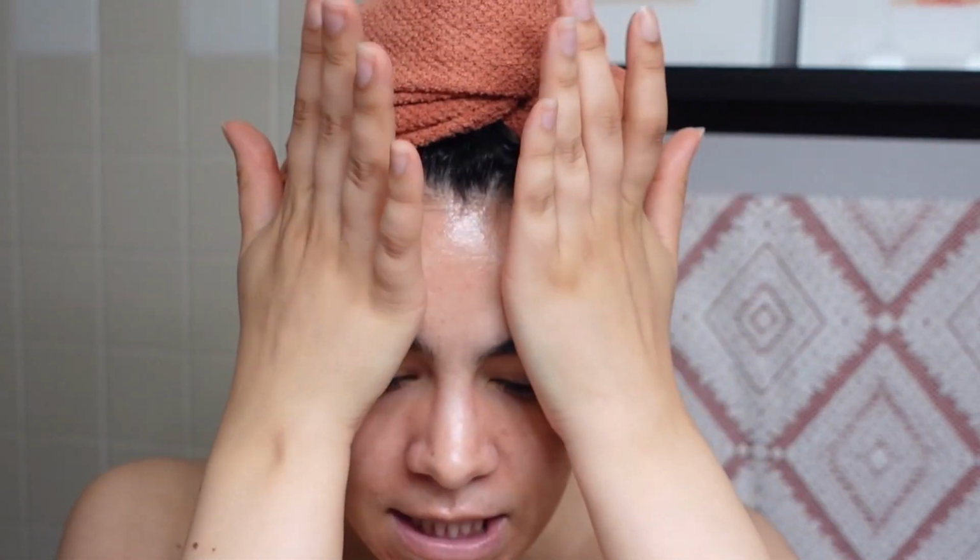And this just helps keep the layer a little bit lighter than directly applying it to my face. At least that's what I found. And then when you press it in, it helps with the absorption too, so that you're not getting a really heavy layer on the skin. And you can even do it again, warm up your hand. It's actually pretty relaxing when you really warm your hand up.